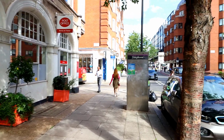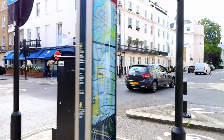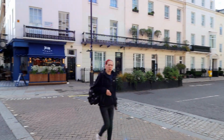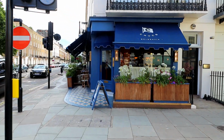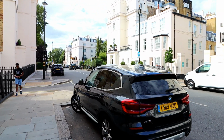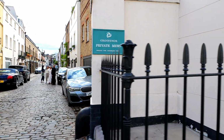Okay, so guys, we're going to turn back and go to the other side of the Eccleston Street. So what do we have there, guys? Jewelry. Chuck's Belgravia. Yeah. So this is the continuation of the Eccleston Street, guys, and this side is more, like I said, residential. And here you've got the Avery Mews. Yeah, it looks like it's private.